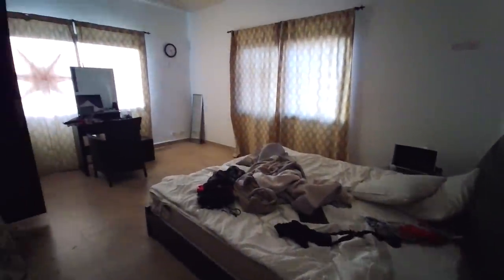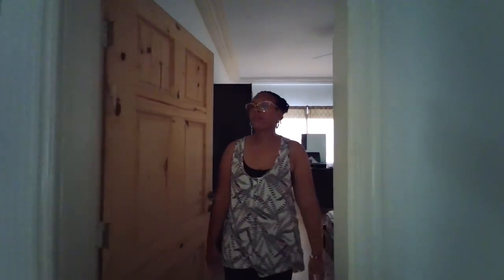As you can see, he didn't clean up like he's supposed to. No. And he has a really nice wardrobe too. Full wardrobe in his room.